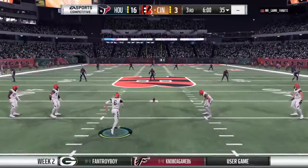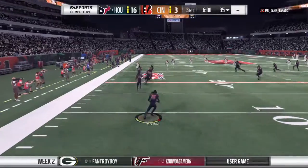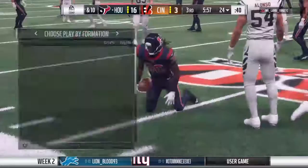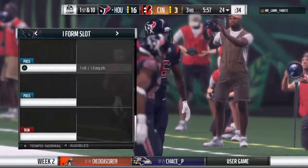So both teams have their marching orders, and we'll get going again here in quarter number 3. This will be fielded at the 8. And a pretty good return here. He'll be stopped just shy of the 25 at the 24-yard line. Out comes the Houston offense as they get set to take over here.